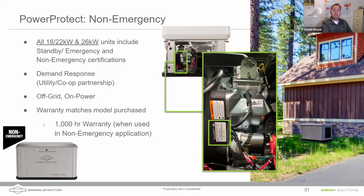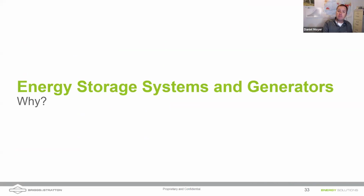And please put it into the chat or the Q&A if you have participated, or if you're in an area that does this, right? The utility or the energy co-op will essentially, I believe, tell your meter to shut down, and then all the generator sees is a lost grid. It'll start the generator up and take your home off of the grid, the demand on the grid, so that you're being compensated financially for being off the grid and helping ease the burden that's being put upon the grid.